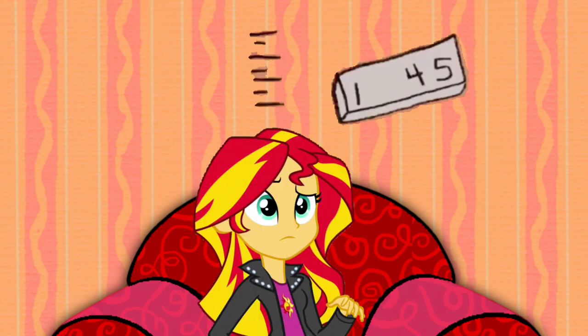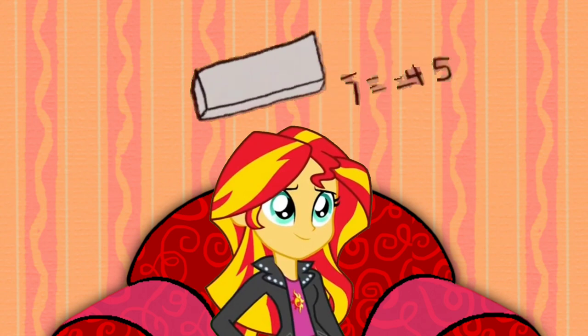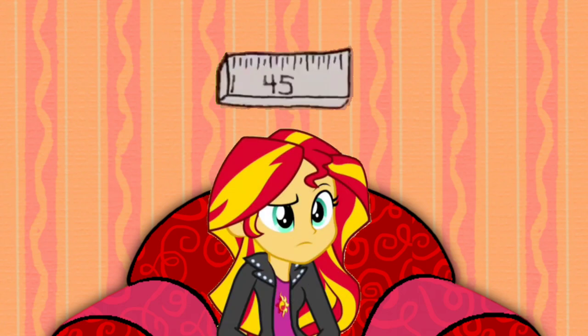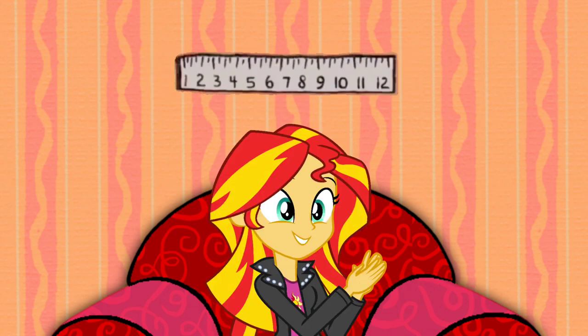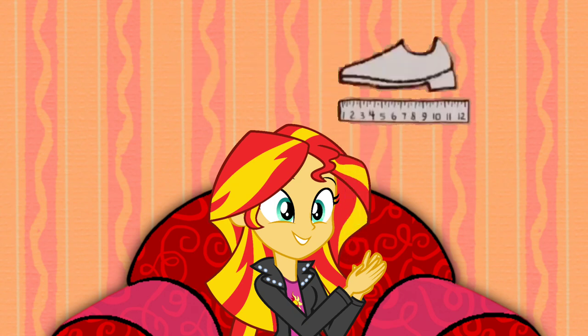What about the lines? Maybe the lines could go on the piece of wood too? Yeah. So, a piece of wood with numbers and lines on it. What would that be? A ruler. A ruler. Yeah. To measure things. Like a shoe.